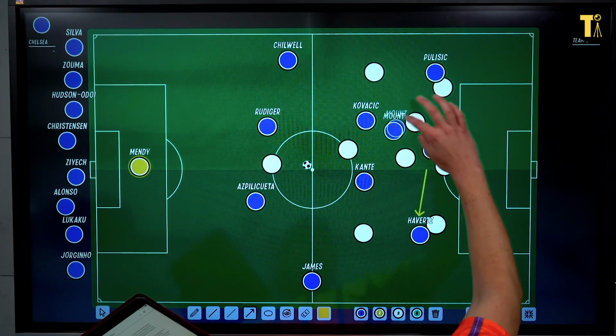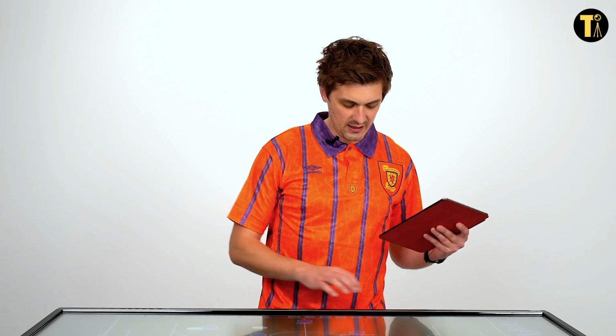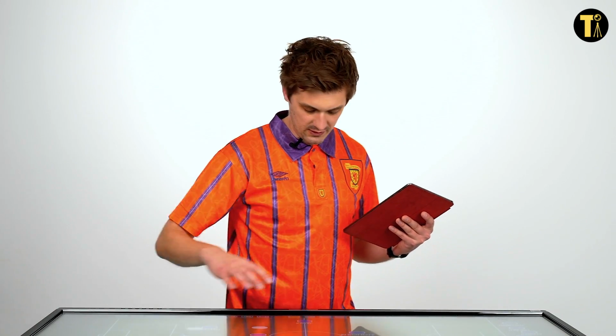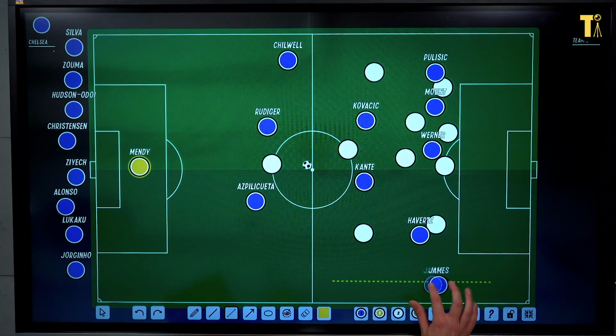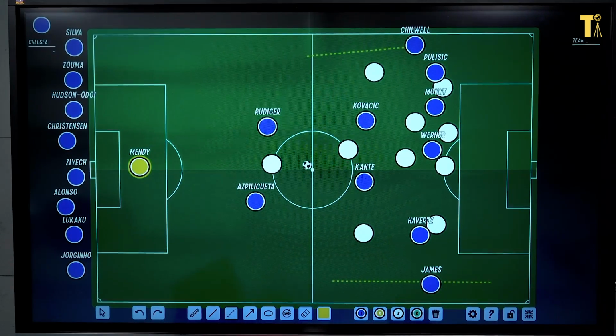And the idea is to overload and just cause havoc, so they would run around, rotate positions, they'd be all over the place to cause a bit of havoc. What that eventually did was you need your width, because these guys go quite central, so then Reece James goes up here to give you an overlap, Ben Chilwell will come up here maybe, give you a bit of an overlap, and now what we see is exactly how the opposition were able to counter-attack them.